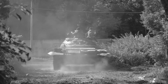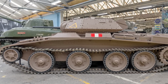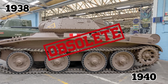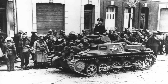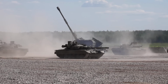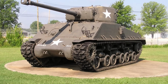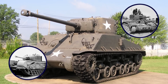The Covenanters, who were rather weakly equipped and undergunned, were practically outdated as soon as they were launched in 1938 and were obsolete by 1940. They saw little to no active service outside of the UK and were primarily used to re-equip British units as the army redeveloped after Dunkirk. They were also used for training by British and Commonwealth armoured units before being replaced by newer British models such as the Churchill and Cromwell, and also the famous American Sherman.